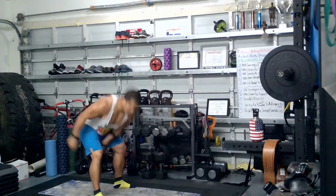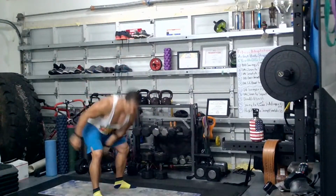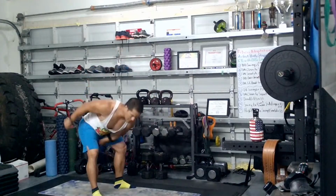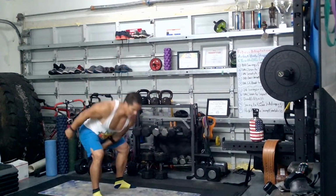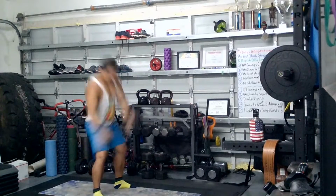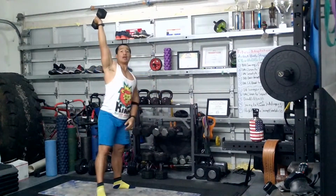1, switch, and snatch. 2, switch, and snatch. 3, switch, and snatch. 4, switch, and snatch. 5, switch, and snatch. 6, switch, and snatch. 7, switch, and snatch. 8, 2 more. 9, 1 more. And 10. Okay. Next, we have overhead lunges.